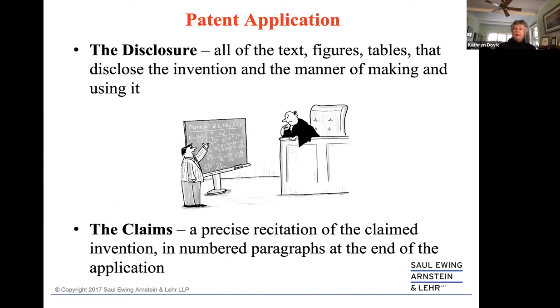At the very end of the patent application are these numbered paragraphs called the claims. And this is a very precise wording, a precise recitation of the claimed invention. The claims are what the patent examiner looks at to see if your patent should be allowed, your claims would be granted. And they are also the element of the patent application that is looked at in terms of whether or not there's an infringer. So the claims become the most important part of the application.